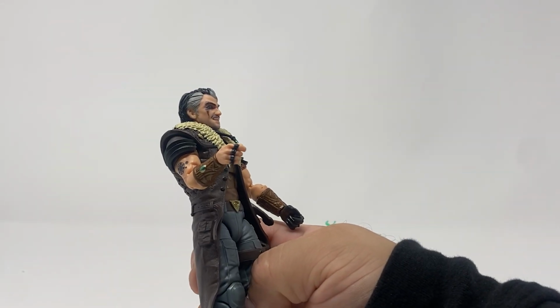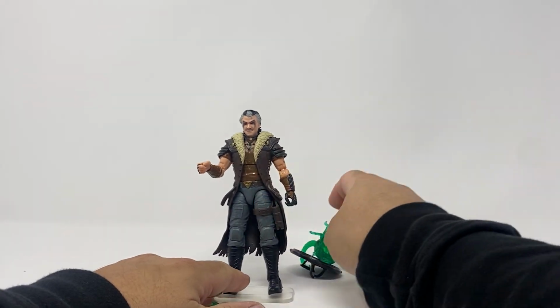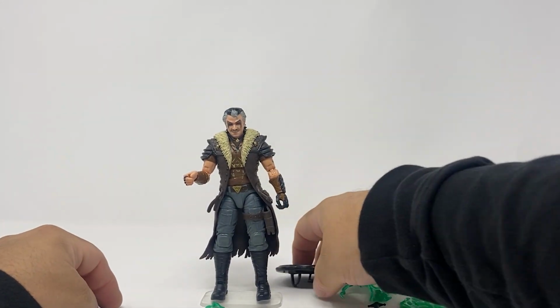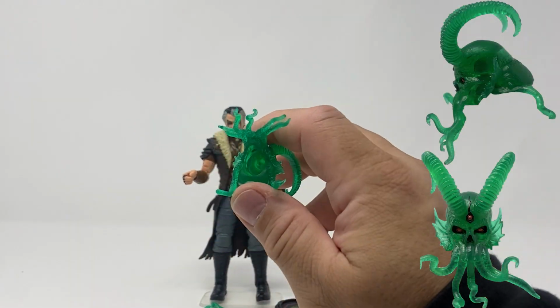Apparently this guy thinks he's the Mandarin with all the rings on his hand. Alright, so let's set him aside. Whoa, apparently he's drunk. Let's set him aside for the moment and take a look at his accessories first. First thing I do want to look at, however, is the alternate head.